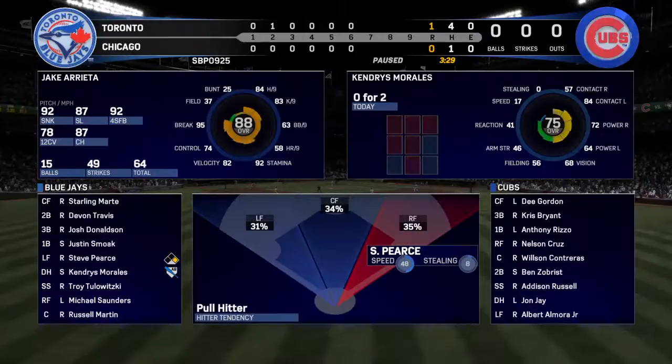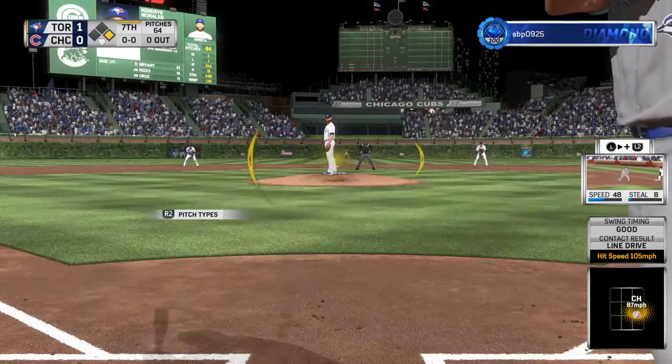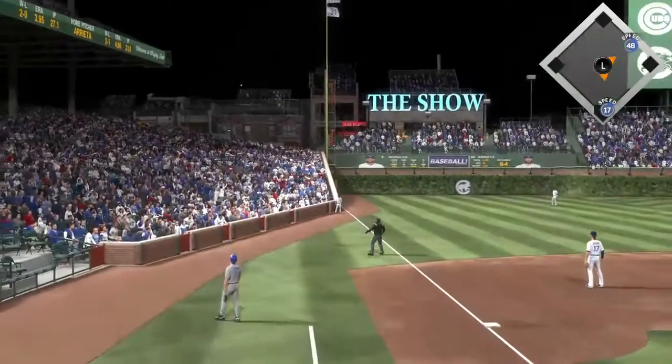Here's Kendrys. And now the Cubs bullpen will start working here as both a lefty and a righty are up. Sends that one out of play for strike one.